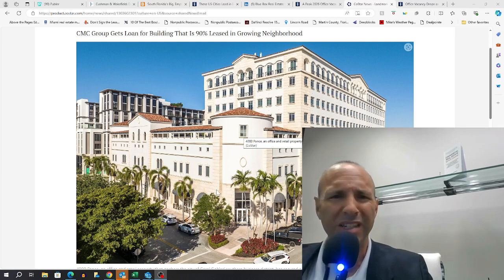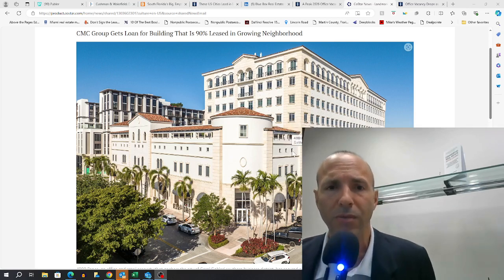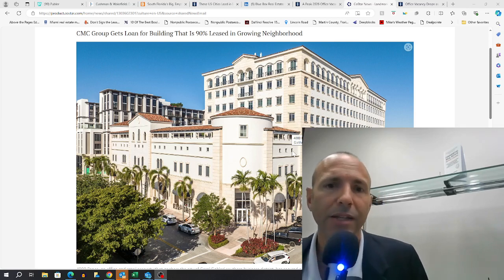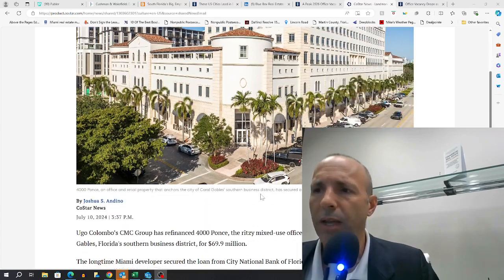You can only build 16 stories max in the city of Coral Gables. And that's only if you build Mediterranean. Otherwise, you're capped at 13 stories. And that's why a lot of the office buildings will almost look like resi buildings in a sense in Coral Gables. It's not for everybody. I've had clients from New York go through Coral Gables and say, get me out of here. This is not for me. But for those of us in South Florida, we love Coral Gables.